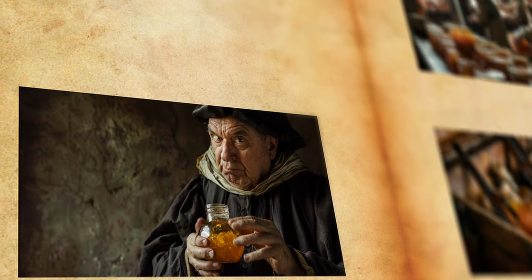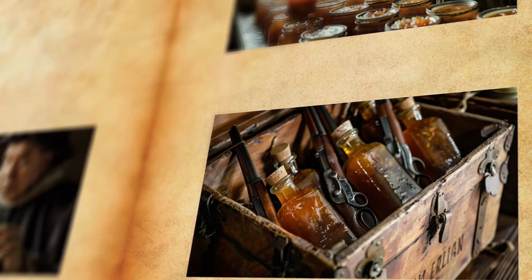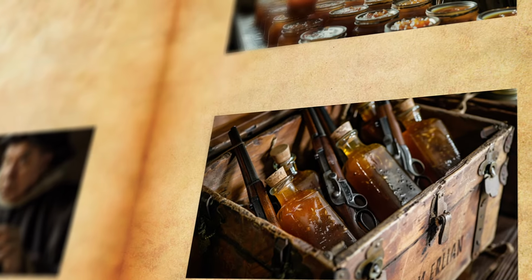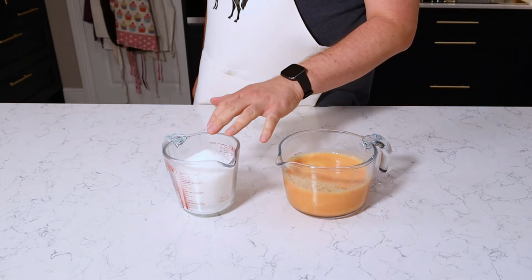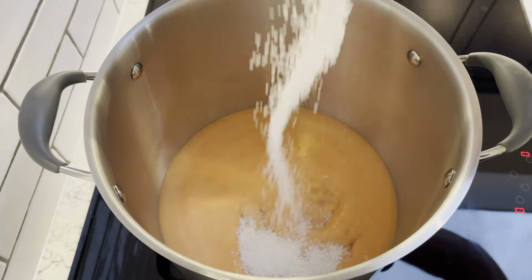I don't know why they were so naughty, possibly because the marmalade boxes were supposed to contain things of danger and great peril. I don't know how perilous marmalade can be, but I really want to know what was in those boxes. So we've got our peach and rosewater and our sugar. And then it tells us to put it into your pan that you do boil it in.